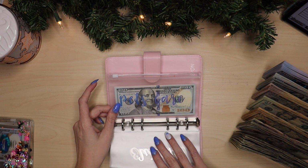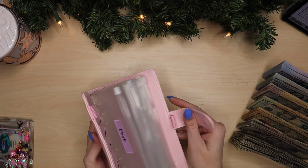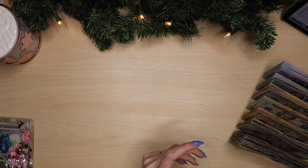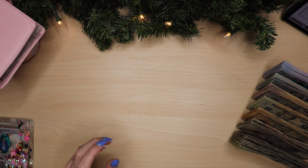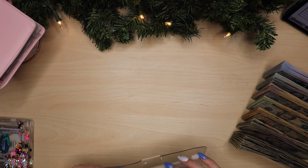Okay, so pet care, we said we were gonna leave here because we will use that on Tuesday. All right, so that is all the money out of that binder. And then I'm gonna set this over here so I don't get confused. Okay, and then we talked about taking our debt money out as well. So we are gonna take all that out.